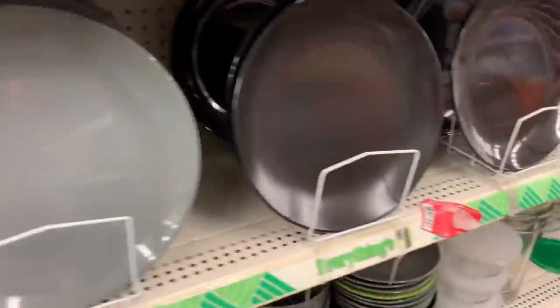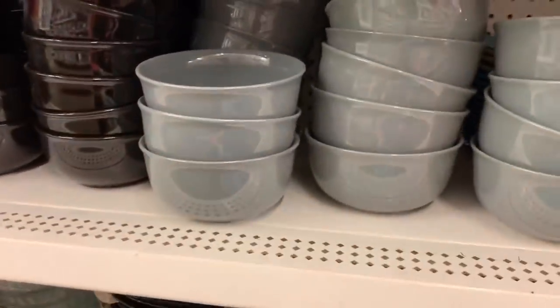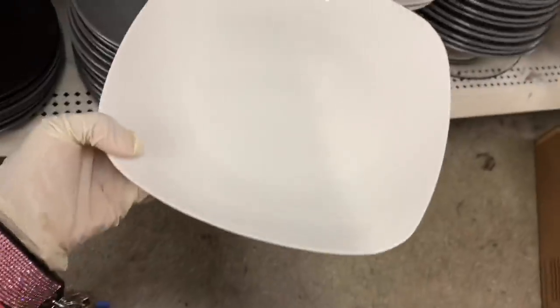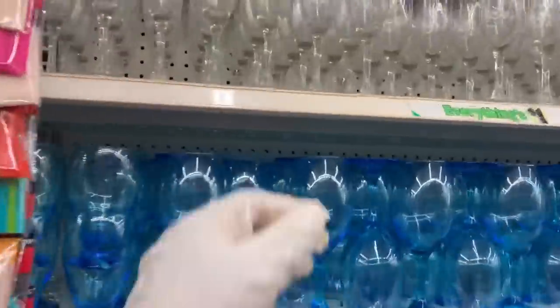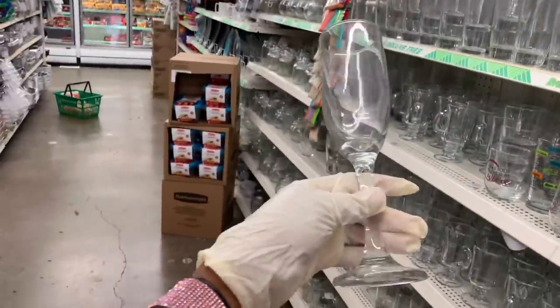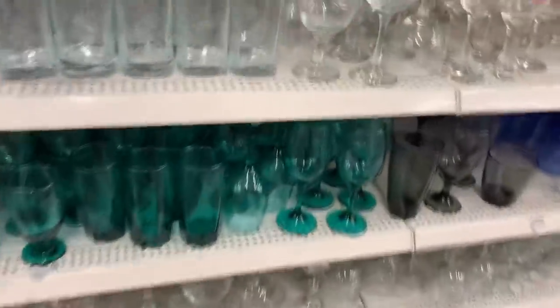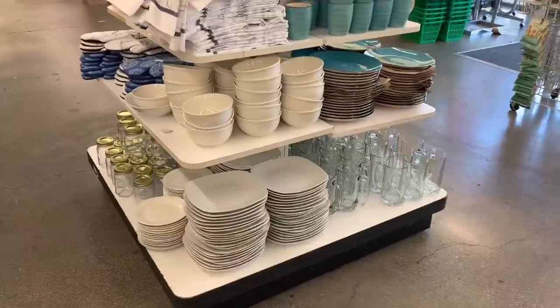They had these gray plates that look really nice, but I really wanted this white plate that I'm about to show you guys right now. I really like white plates. They just make everything look really nice and fancy, and they had these for only $1, so definitely have to cop those, for sure. Gotta get that. And then here are some champagne glasses that I was looking at. I thought these were really nice too, only $1. Perfect for when you're just trying to settle down and have a relaxing Sunday, make a mimosa or something. And these were some really nice cups too. But yeah, Dollar Tree, y'all, that's the plug.